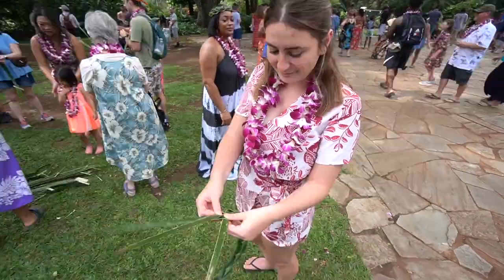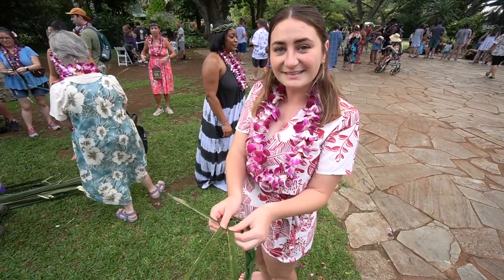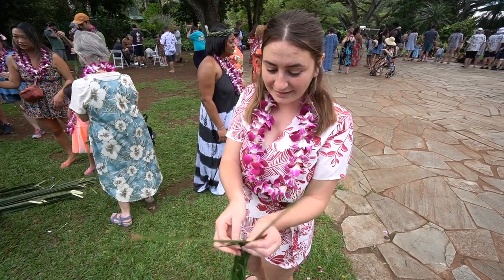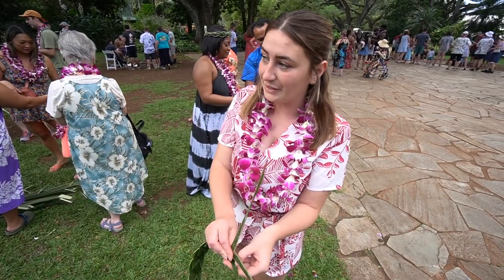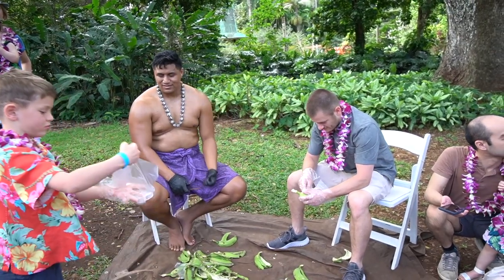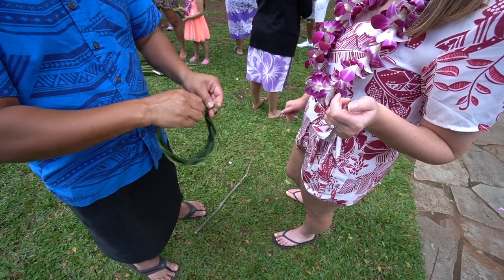It's a headband, basically braiding, but you have to tuck it under first and then pull it over. So this is a lot of fun. Not only do you get the luau, but they give cultural demonstrations of traditional headwear and how they're going to be making a lot of the food. And then before we have the luau, they're going to show us how they would traditionally cook everything that people are peeling and the coconut shaving. So it's really cool.